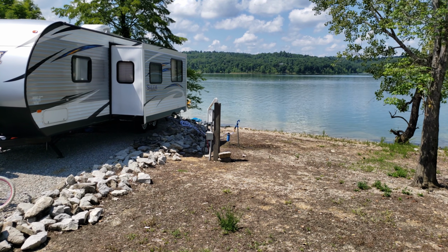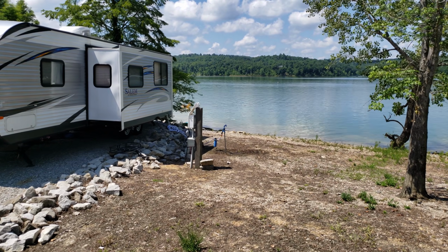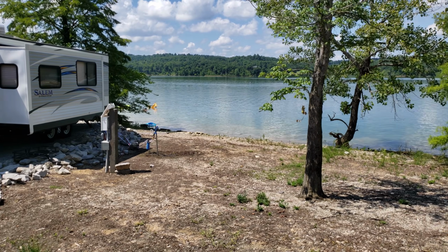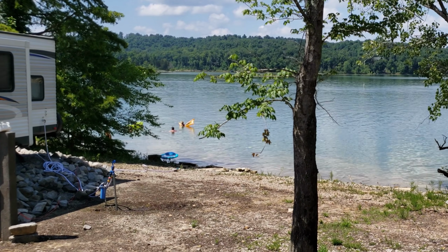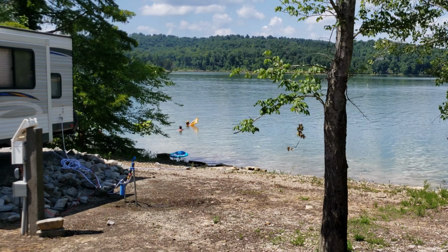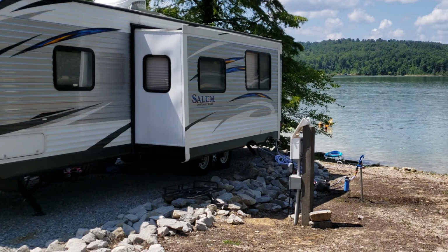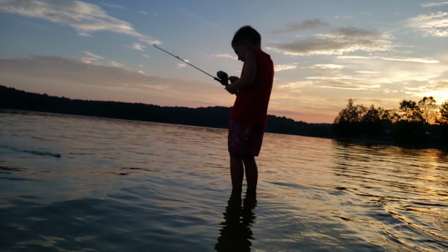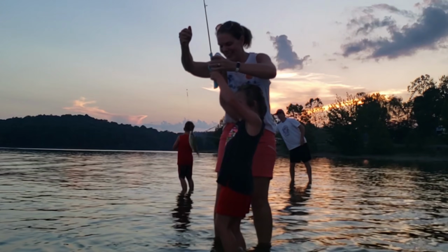So one of the great things about this campsite is the fact that it is right on the lake. So you can see I've got friends and family out there playing in the water. You can wade out to about 10 or 15 feet out and only be waist deep, so the kids are pretty safe out here, even though we make them wear some life vests. And fishing is spectacular. We've got plenty of fishing going on. We've caught bass, we've caught lots of bluegill.